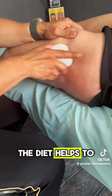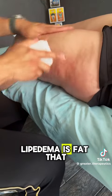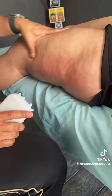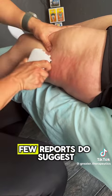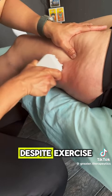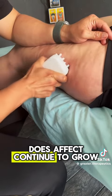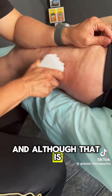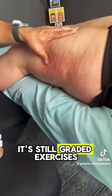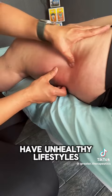Diet helps to manage obesity, which often accompanies lipodema. Generally, lipodema is fat that is resistant to weight loss with diet. However, few reports do suggest that ketogenic diets help. Despite exercise, body parts that lipodema affects continue to grow, and although that is an effect of it, graded exercise is still recommended for certain people who have unhealthy lifestyles.